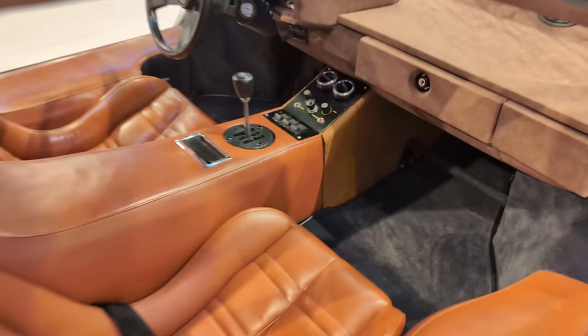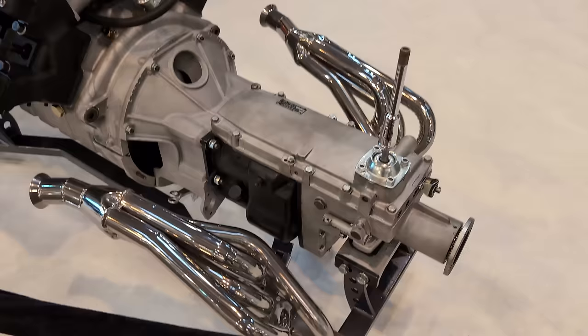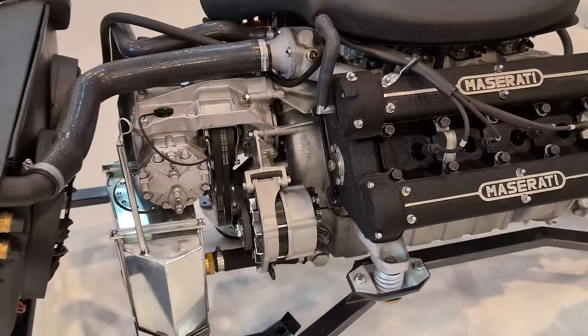Holy. RSW stand, Maserati Ghibli specialist. We'll start with this engine and transmission. Well, have a look at that. The headers are on display too, but really neat to see the restored V8. And look at the ancillaries and the brackets and the cooling. Holy moly, that's really impressive.